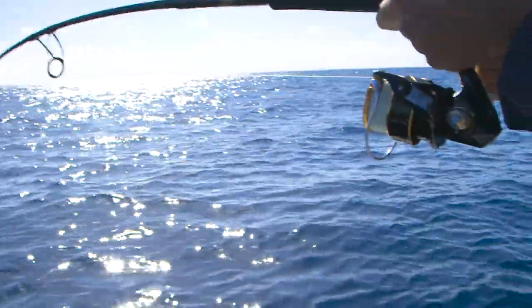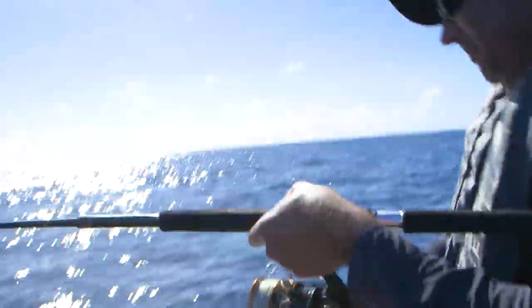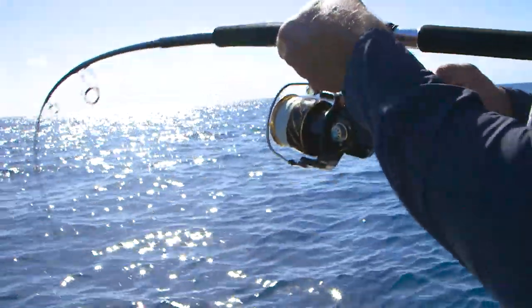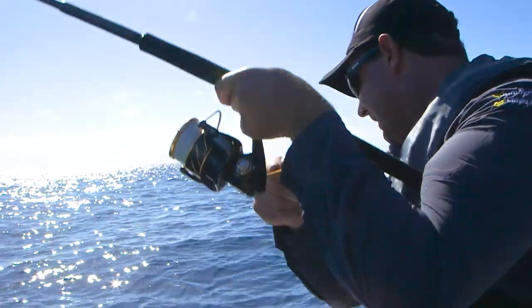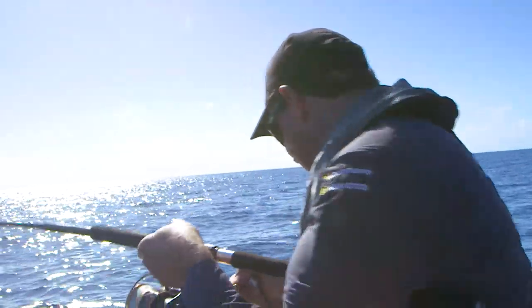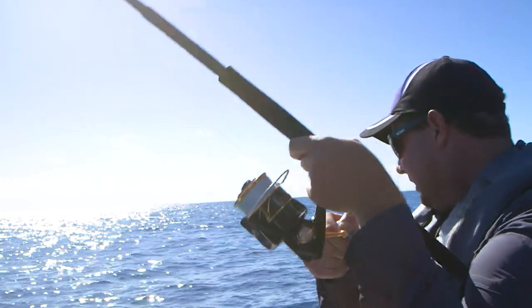You just about tore that out of your hands. Yeah, no, he's fighting all the way up. Always a good thing. Big head shakes. Come on, what colour? Good colour. Good colour? Right. Yeah, good colour. Big nanny guy. A big nanny guy.